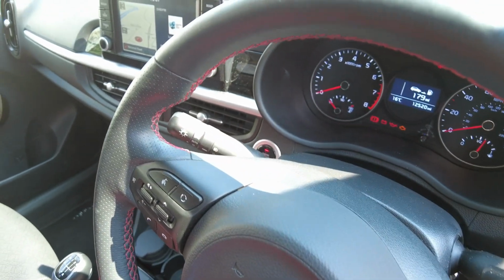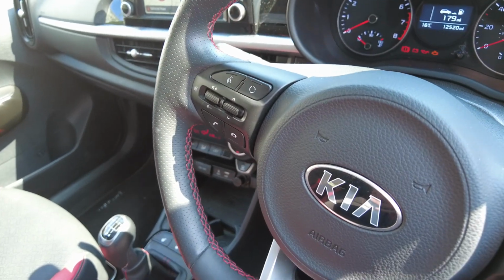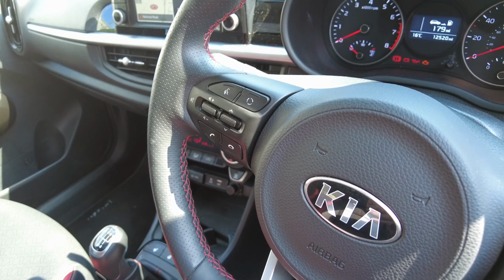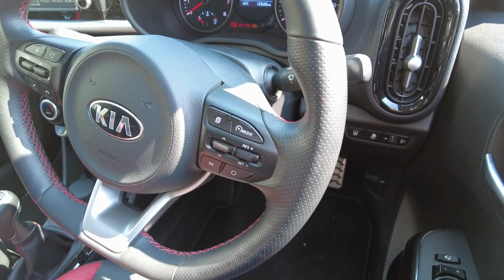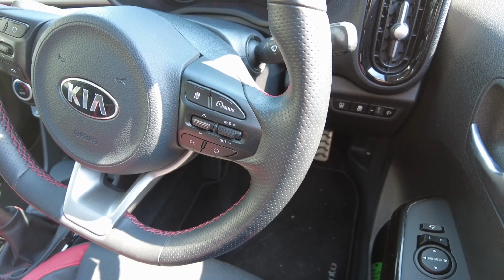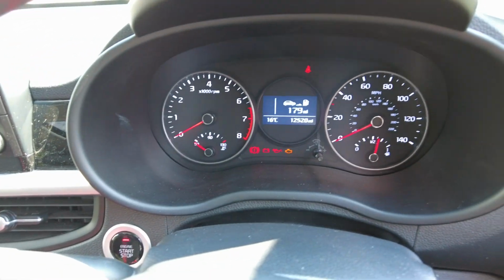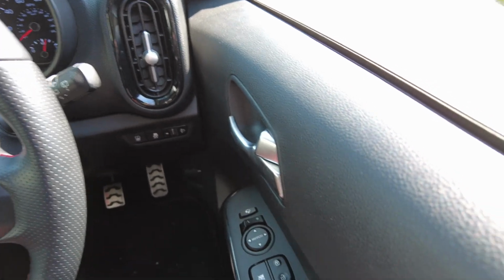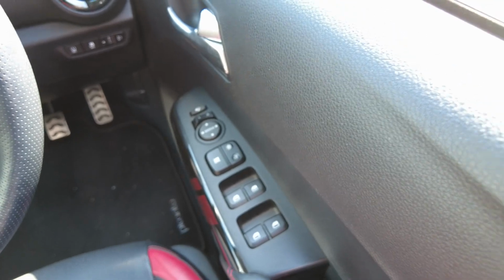Looking towards the steering wheel, on the left hand stalk, auto headlights. On the left hand side of the steering wheel there we have voice activation, your volume buttons, telephone answering and hang up buttons. On the right hand side we have a mode switch and your cruise controls. The car has done 12,520 miles, as you can see. On the driver's door card there, folding wing mirrors.